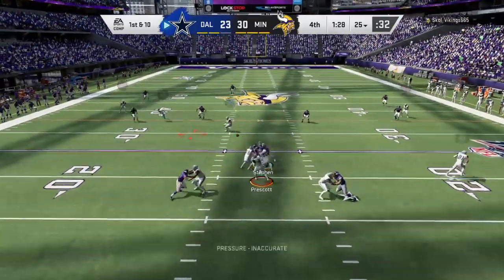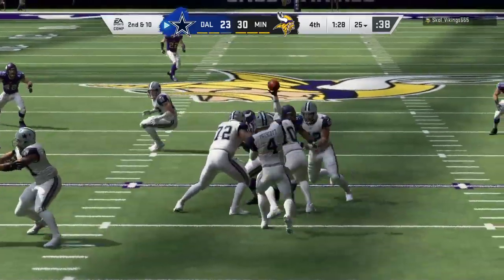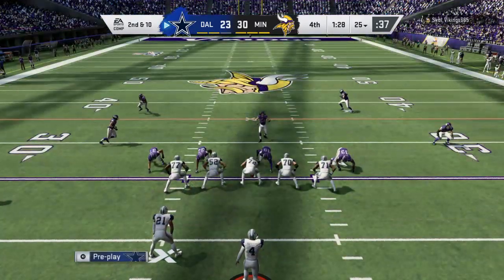Here's Prescott. And he fires one incomplete. Jason Witten, the intended target. That'll bring up 2nd down.